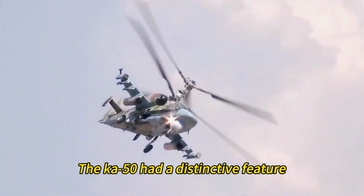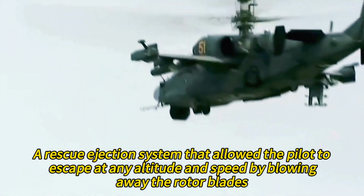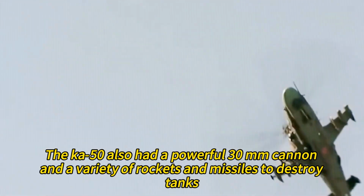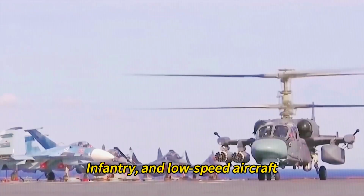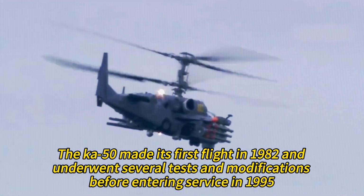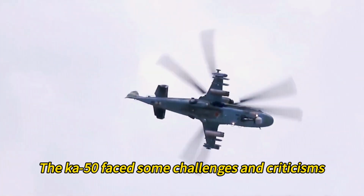The Ka-50 had a distinctive feature, a rescue ejection system, that allowed the pilot to escape at any altitude and speed by blowing away the rotor blades. The Ka-50 also had a powerful 30mm cannon and a variety of rockets and missiles to destroy tanks, vehicles, infantry, and low-speed aircraft. The Ka-50 made its first flight in 1982 and underwent several tests and modifications before entering service in 1995. However, the Ka-50 faced some challenges and criticisms.